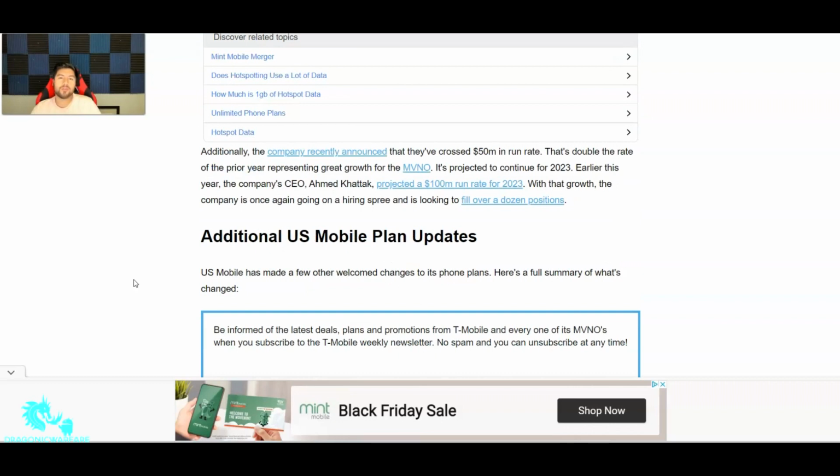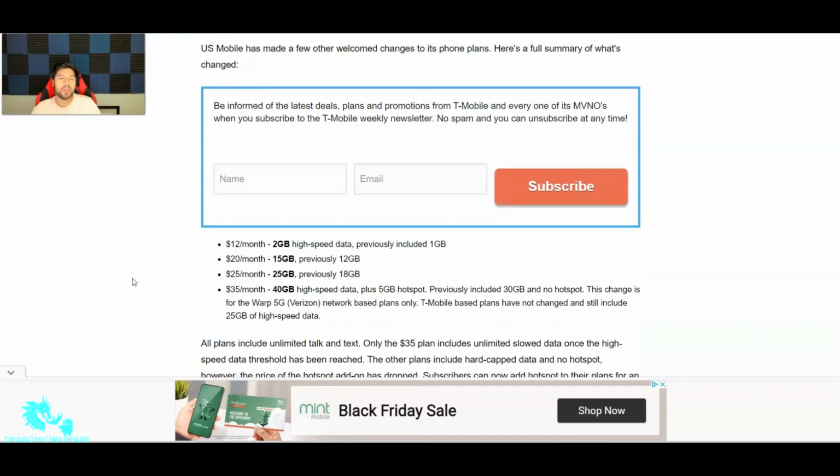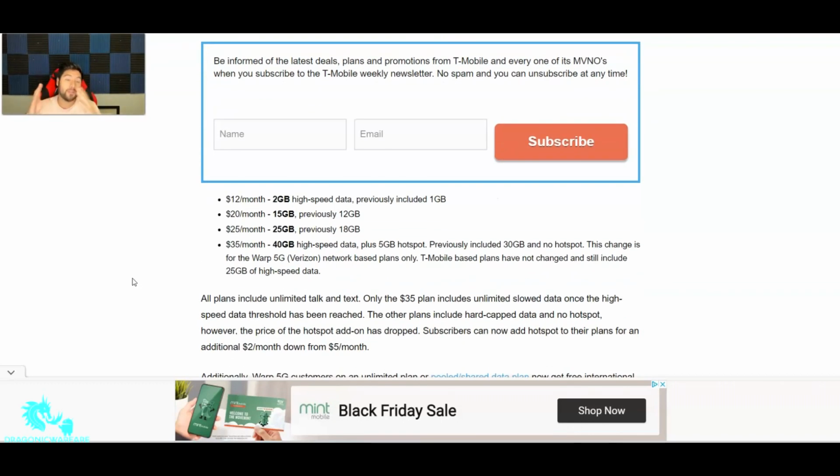It says they've crossed 50 million in run rate. Ooh, that's pretty good. So that's still the rate of a prior year represented growth. So it is growing, which is good. US Mobile, of course, I use them. They do have pretty good unlimited plans, and you get perks and everything. But let's say we're not talking about that today. We're talking about the plans. So here's a summary of the plans that have changed.